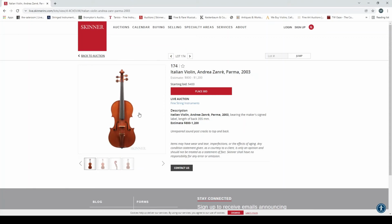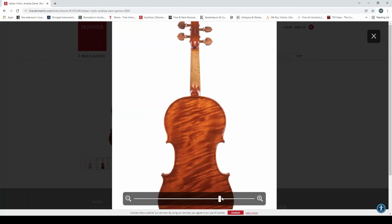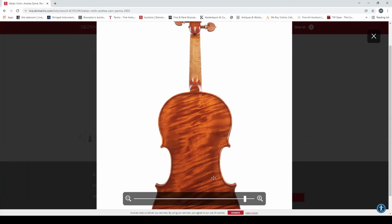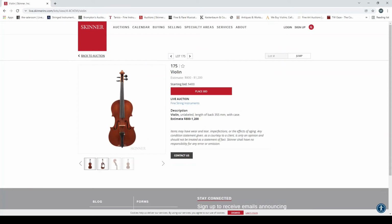Italian violin by Andrea Zaneri, Parma, 2003. And I believe that, yes, soundpost cracks on the top and the back, which is why this is such a low estimate. And then if you really zoom in, I think you can see where there's possibly, it's hard to say, but I'm sure there is a soundpost crack, as they say, but you know, you can get a bargain Italian violin potentially.